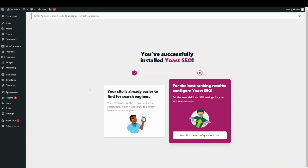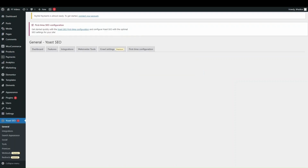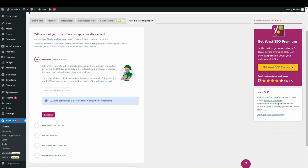Your page will then refresh and you should be taken to the Yoast installation wizard. You can go through the wizard, or you can just skip it and start optimizing your pages and your posts. The wizard is pretty straightforward to go through. If you click on Start First Time Configuration, you'll fill in basic details like the name of your business and things like that. First, it'll analyze your site the way Google does, and then it'll immediately show you any technical issues that need fixing and what content needs to be optimized.